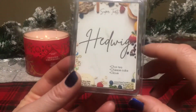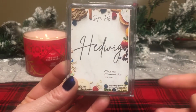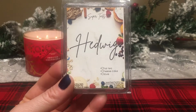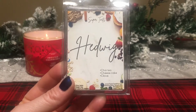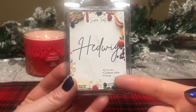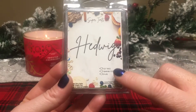And the last of the things that I have not completed, this is from Super Tarts. This is Hedwig, from one of my favorite movies, of course, Harry Potter. This is chai tea, cheesecake, and clove. I don't get the cheesecake whatsoever. I get a proper chai tea latte, if that makes sense. So if what they're saying is cheesecake is more of a latte, lactonic type scent, then yes, I get it.